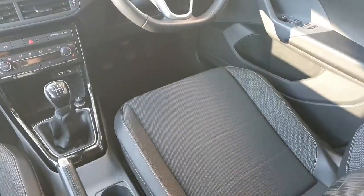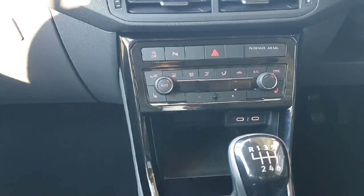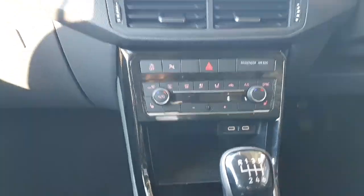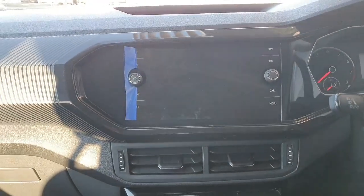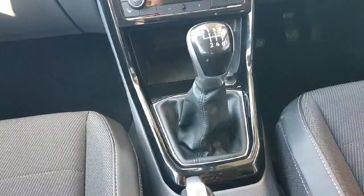Now looking inside the car, you can see it comes with a grey cloth interior and a leather multifunction steering wheel. Here are your climate control settings as well as front heated seats. You have our infotainment system here, which allows the user to connect to features such as Apple CarPlay, listen to the radio and use the sat nav. That's your 6-speed manual gearbox here, 2 cup holders as well as an armrest.